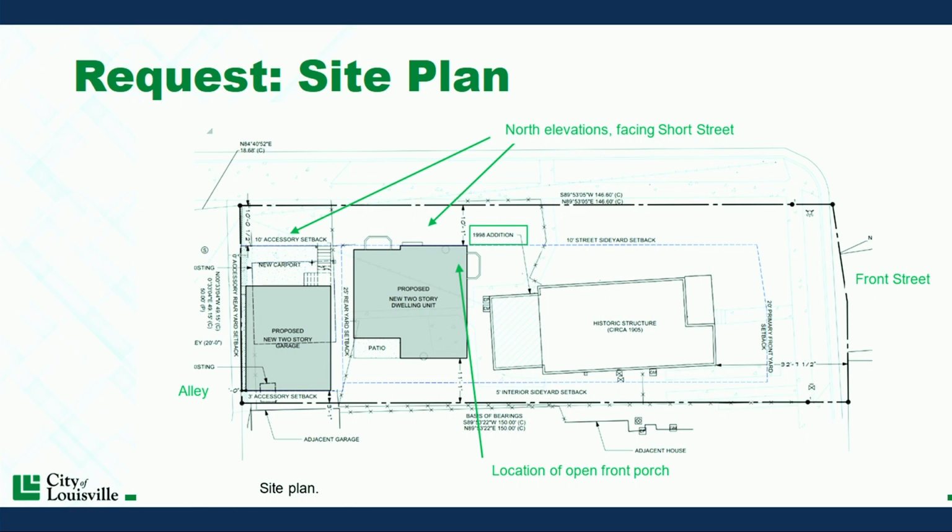We've reviewed those preliminarily. This will also give you a general sense, so you can see that the southwest corner is where that two-story garage is proposed to go. That second unit is in the west third of the property, and then you've got the historic structure, and the view of the historic structure from Short Street and from Front Street.